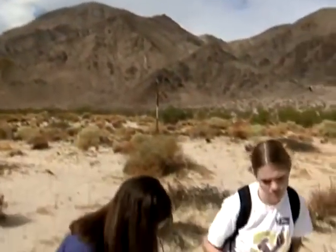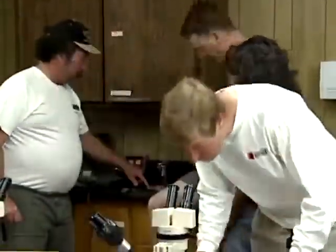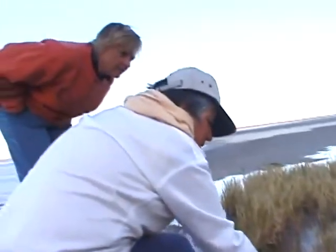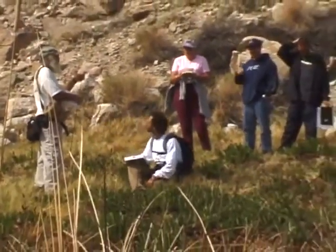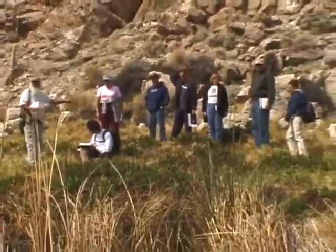I recommend this experience to any educator. This is the perfect place to bring your students for biology, geology, hydrology, geophysics, astronomy, anything they want to study. They can come out here and have a wonderful field experience. Hands-on is the key, and this is where you get your hands-on experience.